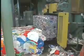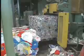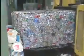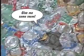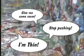Now that all the materials have been sorted, we move to the balers. These balers compress the various products into big bricks. These bricks are easier to store, move around, and ship. Balers squeeze the materials into a small box and then press the material out of the box. A metal strap is then tied around the materials to hold them together. Hey, give me some room here. Hey, stop pushing me over here. Check me out, I'm thin.